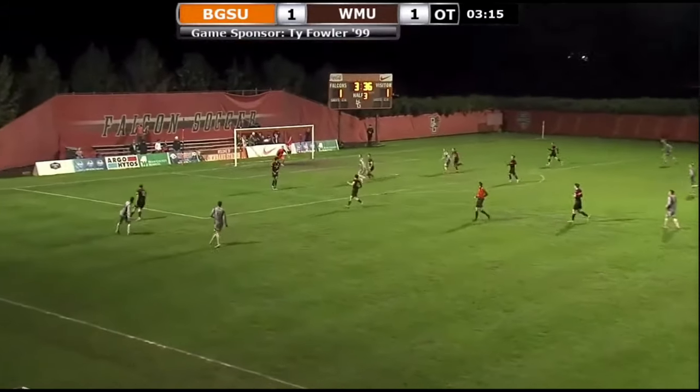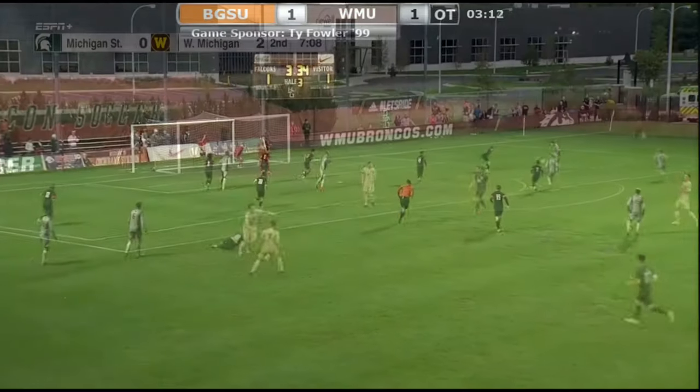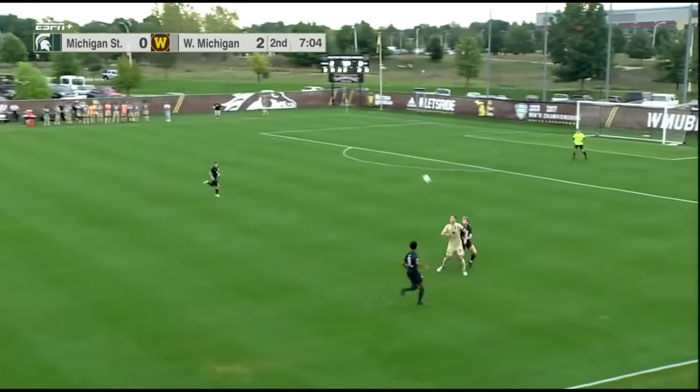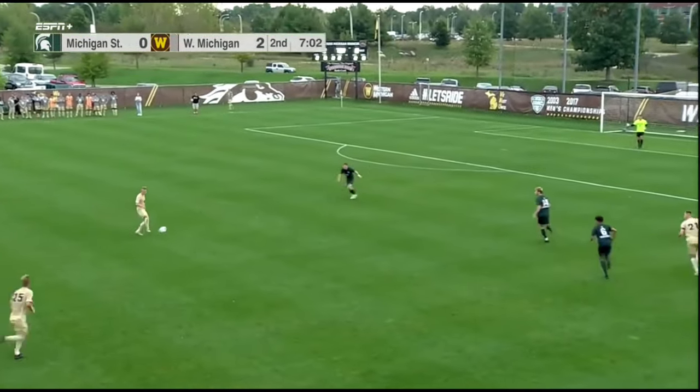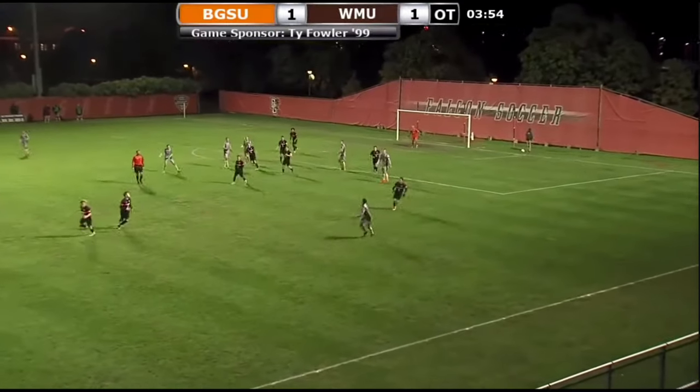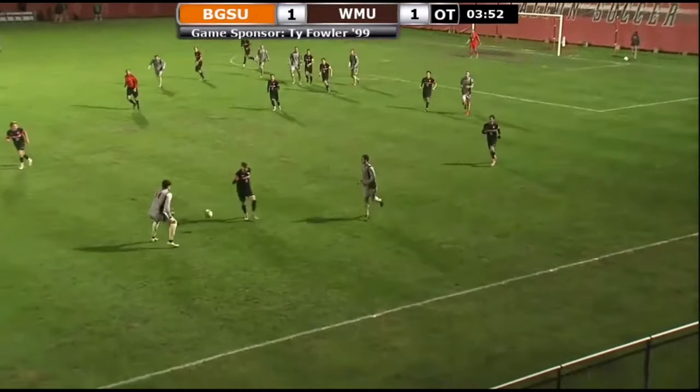Didn't get behind him, but did win the physical battle with Miller. Malarani. Oh, good ball by Malarani. Creek, ball carrying down near the top of the box. Falcons able to clear it away once again.